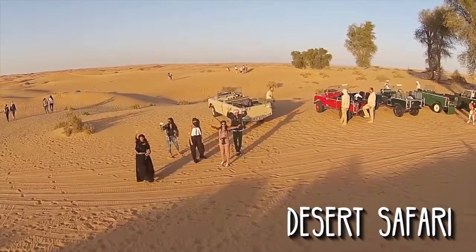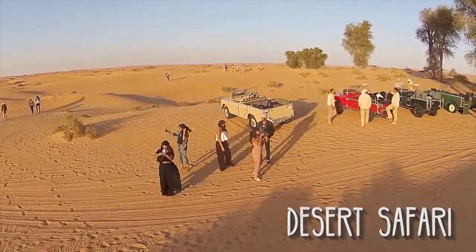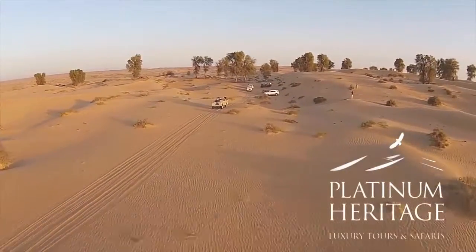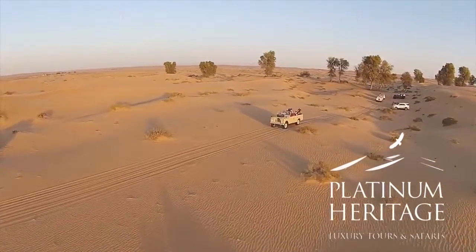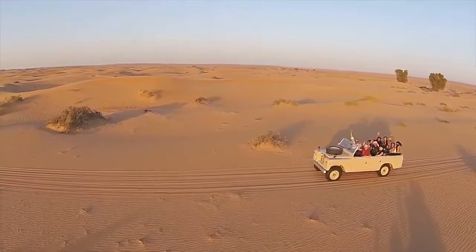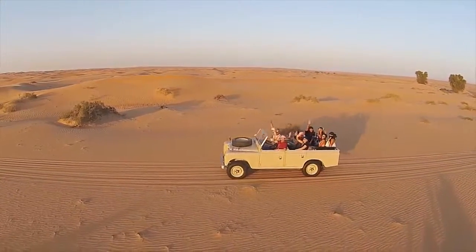Leading up to our trip, I did a lot of research, and the options were a bit overwhelming when it came to desert safaris. Platinum Heritage Safari not only had the most authentic experience, but also managed to incorporate the luxurious feel of being in the UAE while still maintaining the cultural aspect.